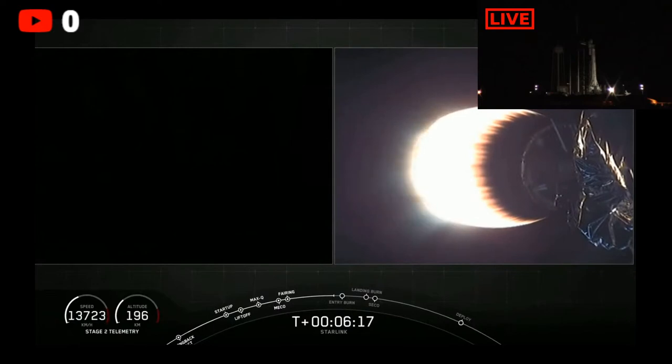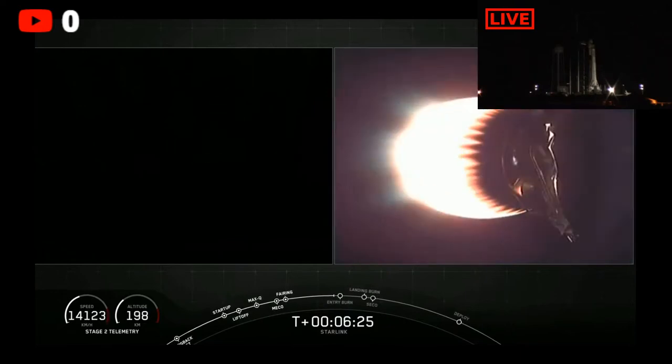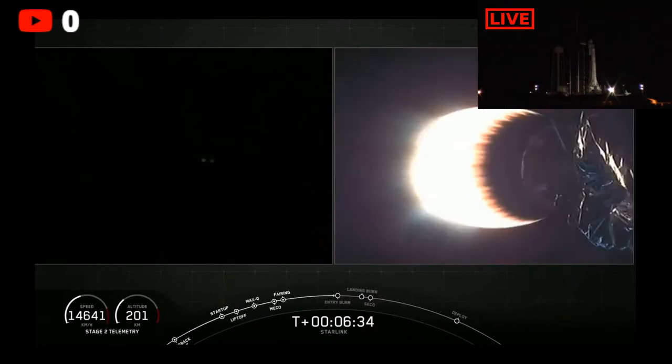Stage 2 on your right screen, still on a nominal trajectory. And on your left screen, it is a little bit dark. It is nighttime on the East Coast, but we should see that screen light up with that entry burn, those 3 engines reigniting.